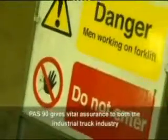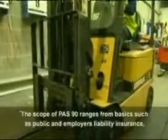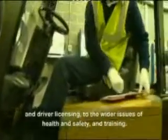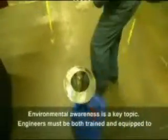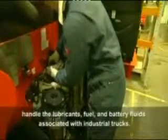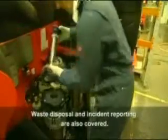PAS 90 gives vital assurance to both the industrial truck industry and their customers of the safety competence of service engineers. So, what does it cover? The scope of PAS 90 ranges from basics such as public and employers' liability insurance and driver licensing to the wider issues of health and safety and training. Environmental awareness is a key topic. Engineers must be both trained and equipped to handle the lubricants, fuel and battery fluids associated with industrial trucks. Waste disposal and incident reporting are also covered.